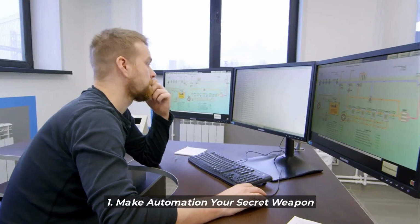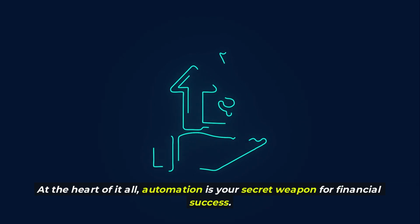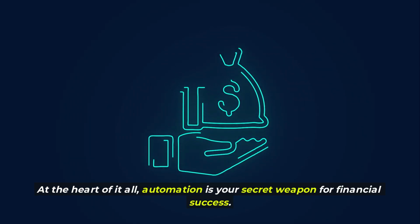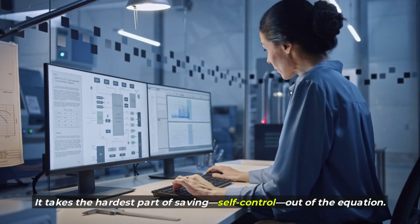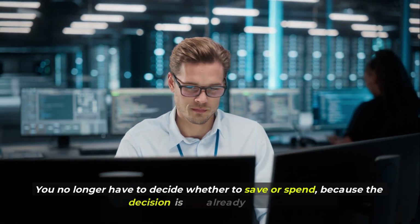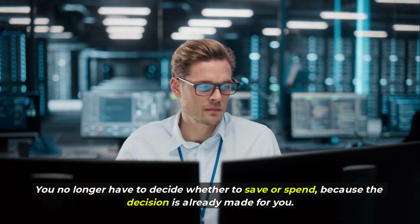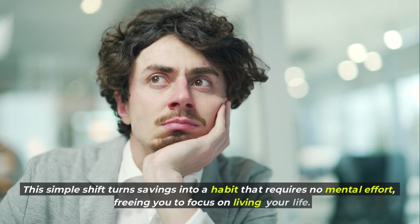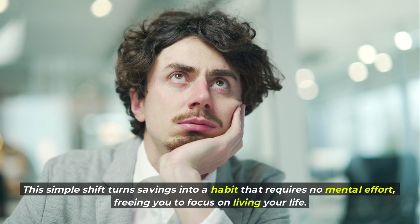Point 1. Make automation your secret weapon. At the heart of it all, automation is your secret weapon for financial success. It takes the hardest part of saving, self-control, out of the equation. You no longer have to decide whether to save or spend, because the decision is already made for you. This simple shift turns savings into a habit that requires no mental effort, freeing you to focus on living your life.